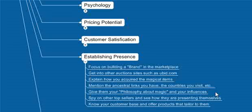Next, you want to give them just a philosophy about magic. Let them know what your philosophy about magic is. What influences you to have these items? Why are you selling them on eBay? The more you can tell people about your history and why you're here and why you're doing this, the better off it's going to be for you and the more money you're going to make.